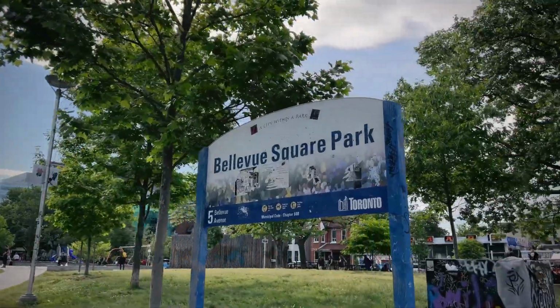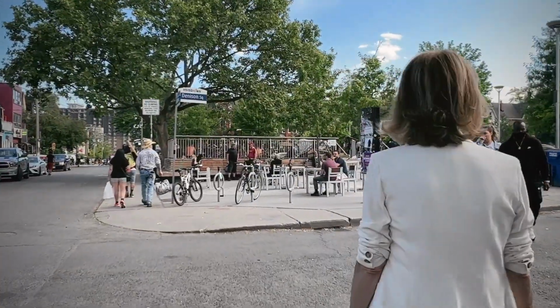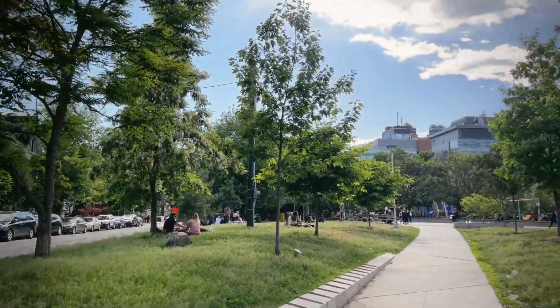The partly outdoor market has probably been photographed more often than any other site in Toronto. So let's take a look and see how diverse Kensington Market is. If you want to know more about Kensington Market, just click the link above.